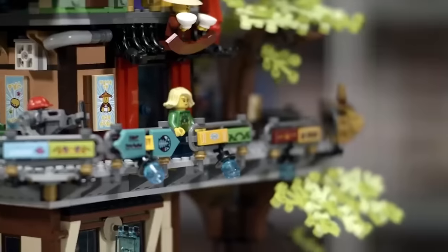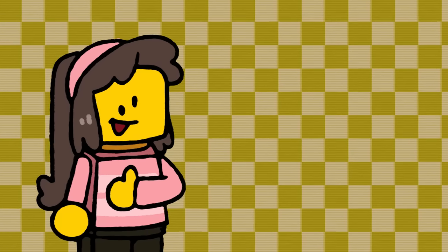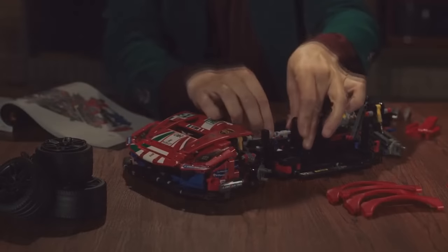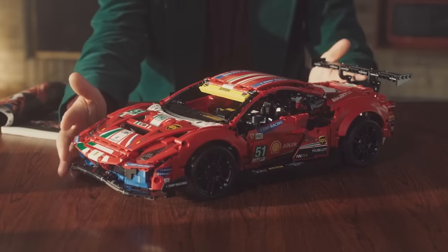It does the opposite. But I'm sure many of you are going to start typing, what about the 90-year anniversary sets? Oh, you want me to get into that too, huh? First, let me just say this. I do like modern LEGO. I'm trying to make that abundantly clear. The good modern sets are kind of beautiful and insanely impressive.